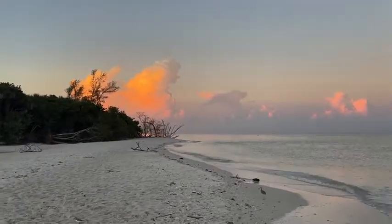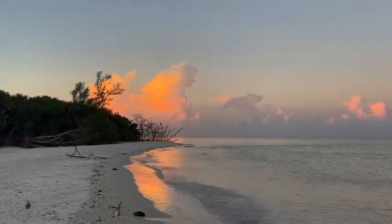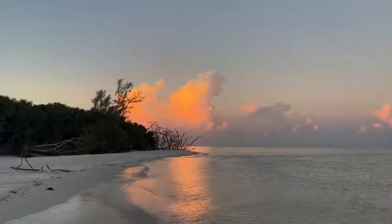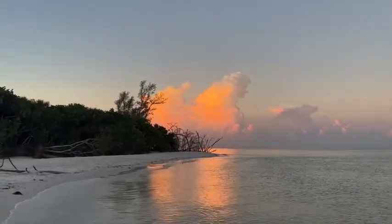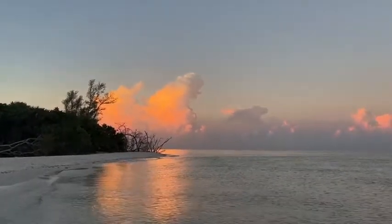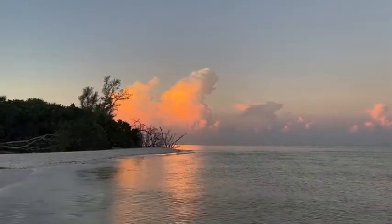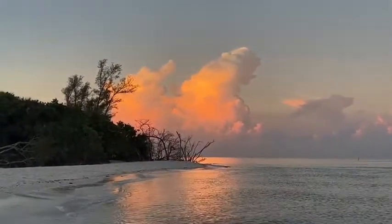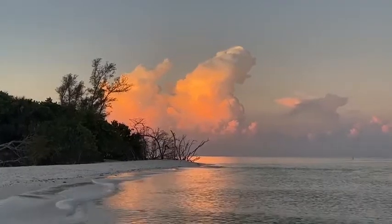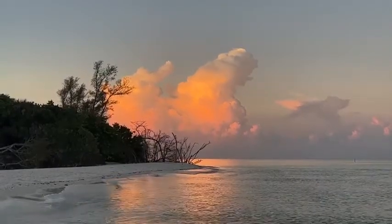Look at those monsters down there. They are huge. It's actually a storm down there. It's about as far over as I can get here. This is a no swimming area. It's looking down to the south from Wiggins Pass up in North Naples, Florida. Tops are starting to fade out now.